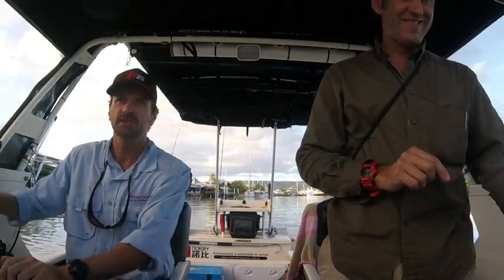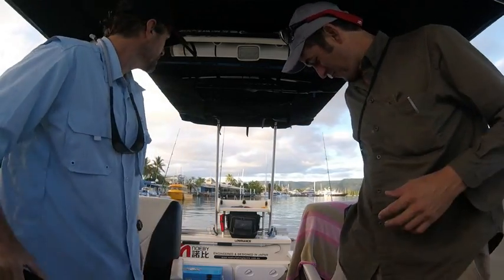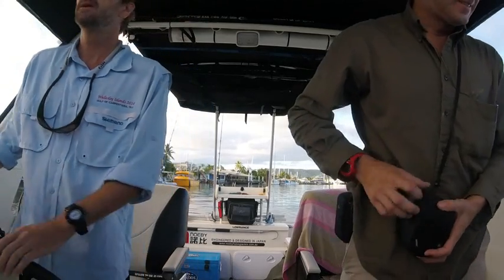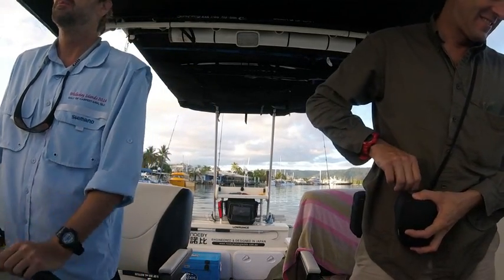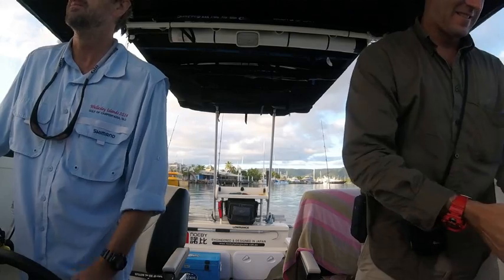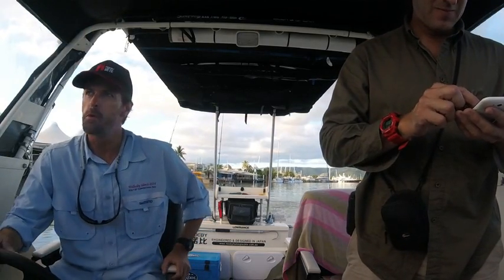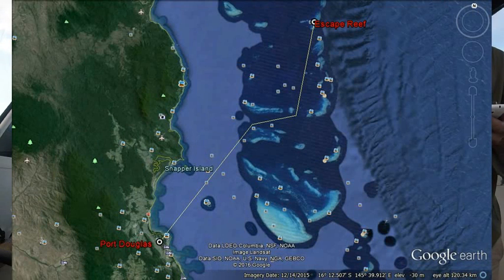Morning, ladies and gents. This is the start of the journey. Apart from Port Douglas, Shaun and I. It's 10 minutes to 7, and the conditions are really good. We're going to head for Escape Reef. It's about 50 miles away. It's on the outer edge.